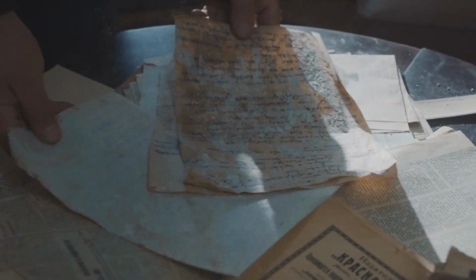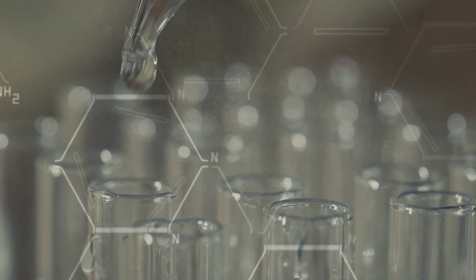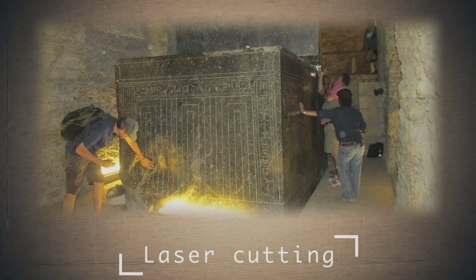But official reports on these finds were either not published or limited to the phrase, "The composition does not correspond to the era." Laser cutting.